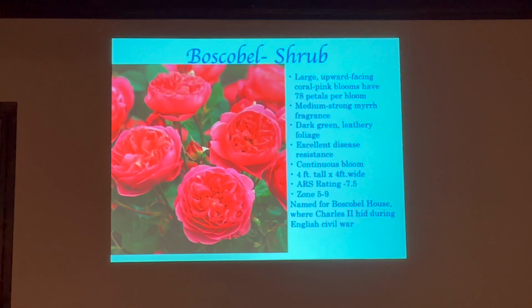It has a medium strong myrrh fragrance, which I don't actually know what myrrh smells like, but I'm sure it's quite lovely. I suspect if you ever have smelled Miss Sin perfume, I think that's myrrh. It's kind of musky and heavy. It has excellent disease resistance and continuous bloom. It's kind of a square bush, about 4 feet tall and 4 feet wide, and is rated at 7.5.